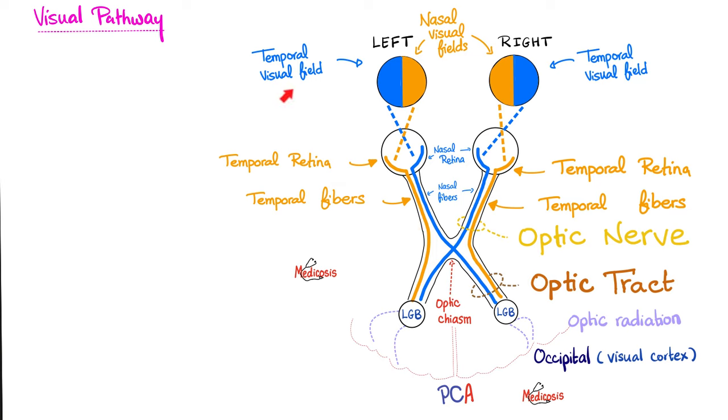Let's talk about the temporal visual field. Oh, it will fall onto my nasal retina. And the nasal retina will continue on as nasal fibers in the optic nerve. How about the right eye? Here is my nasal visual field. It will fall onto the temporal retina and then temporal retinal fibers in the right optic nerve. How about this? This is my temporal field, thus nasal retina and nasal fibers in the right optic nerve.